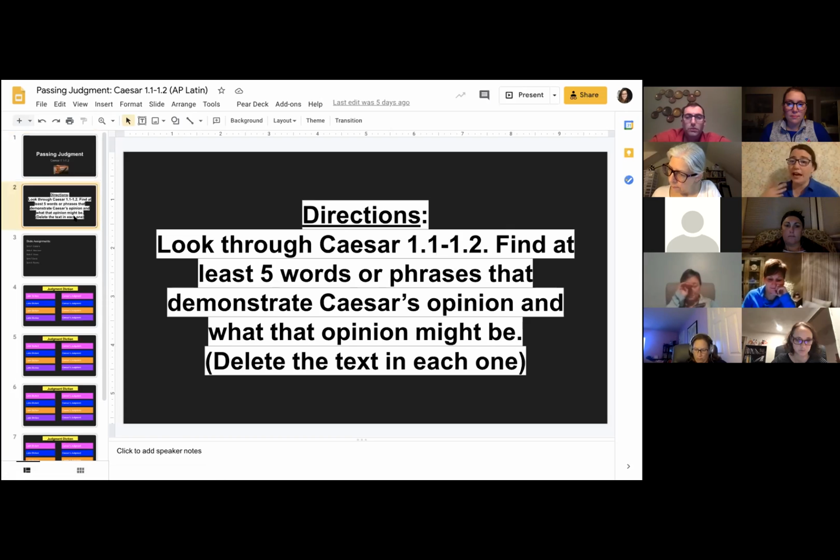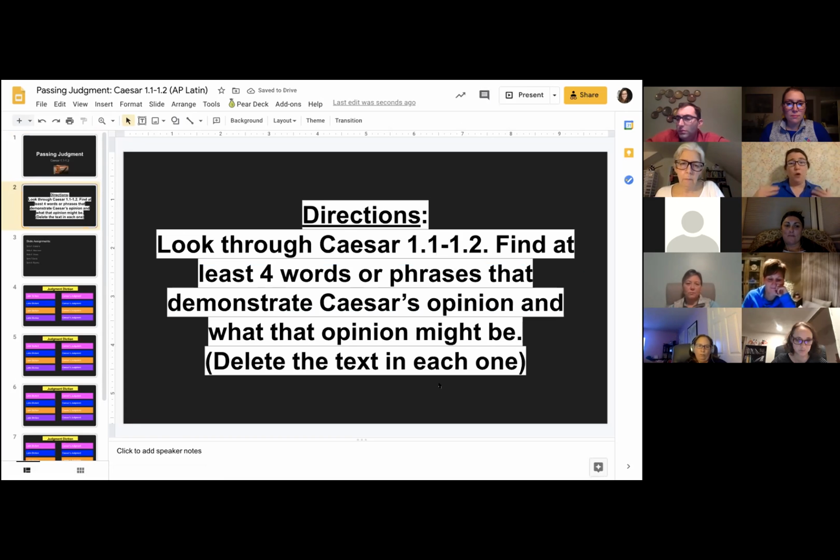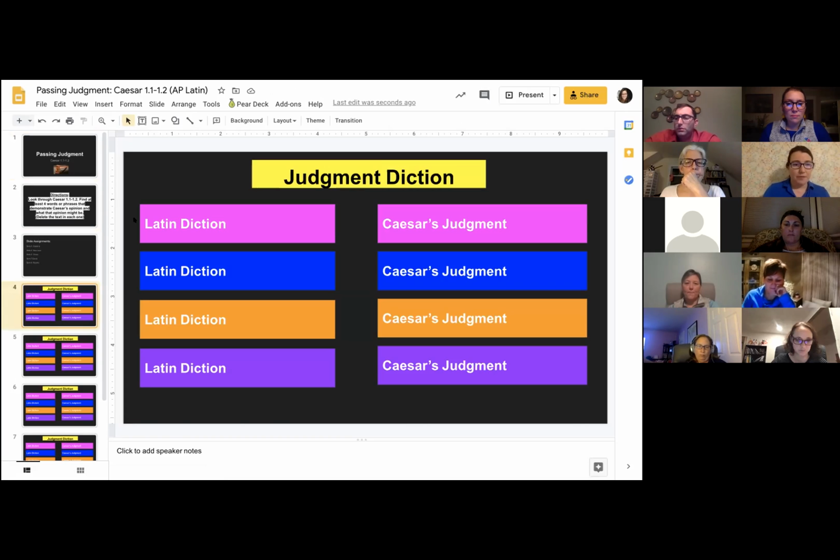And so here I had students read a text, and then they had to find, it actually ended up being 4 words or phrases, that demonstrate Caesar's opinion and what that opinion might be. And so they each were assigned their own slide and they had to put what the Latin was that they thought and what Caesar's judgment was based on that Latin. So it's really setting them up for the AP essay. It's comparative essay type stuff, but these are Latin 3 students.